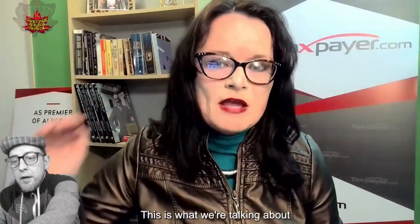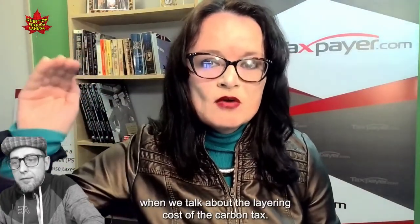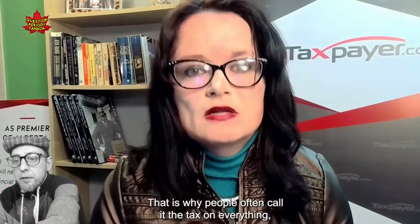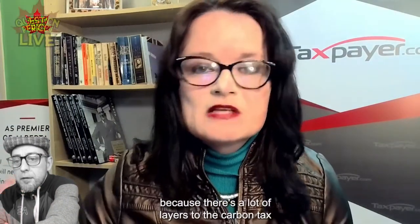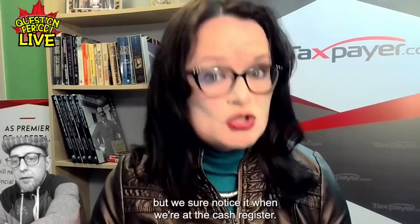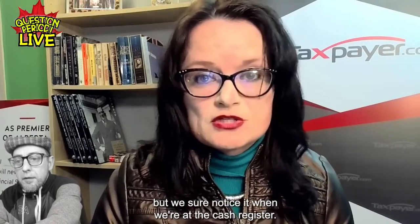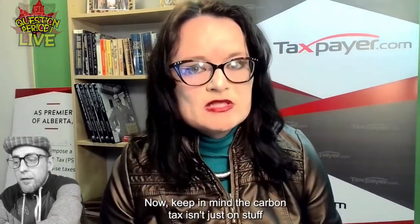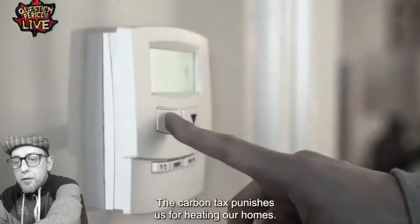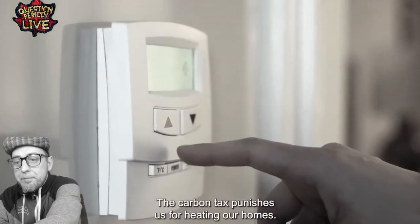This is what we're talking about when we talk about the layering cost of the carbon tax. That is why people often call it the tax on everything, because there's a lot of layers to the carbon tax that we don't see, but we sure notice it when we're at the cash register. Now, keep in mind, the carbon tax isn't just on stuff that we use to fill up our cars. The carbon tax punishes us for heating our homes.